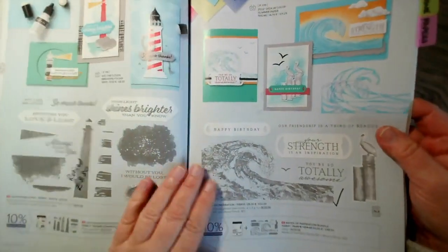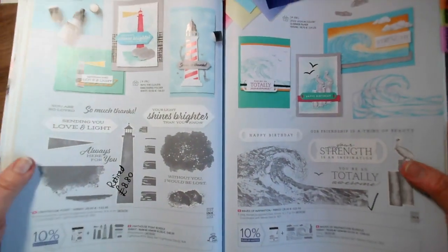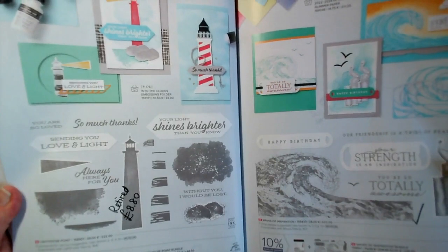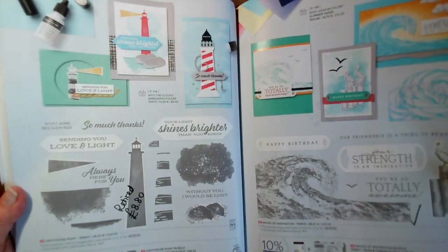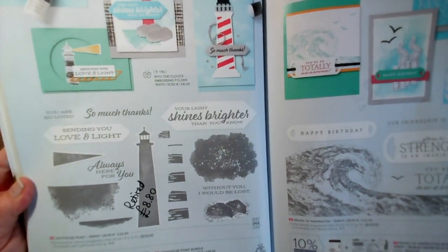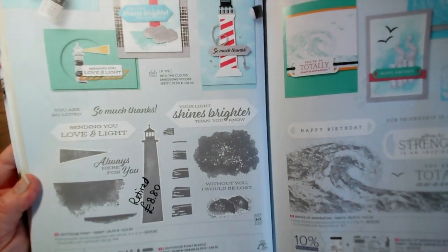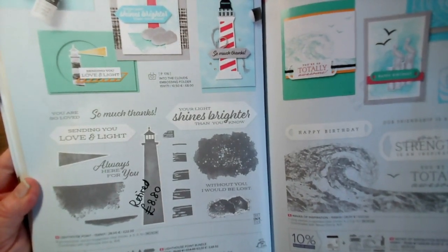Here we go, we're at page 100. I know I'm more than halfway, comfortably now, because at the end we have all the papers and the embellishments and the indexes. So this is Lighthouse Point here on the left hand side. That's a great value stamp set now at £8.80.